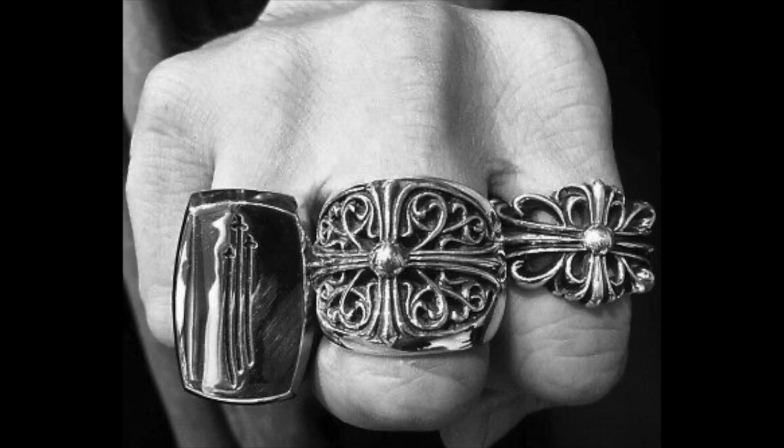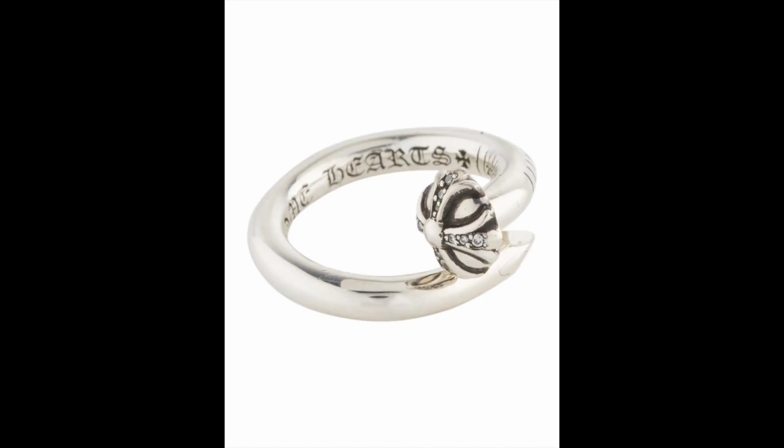And once again, I'm not going to belabor this point because we just talked about Chrome Hearts jewelry. Chrome Hearts rings are iconic. They're respected by pretty much everyone. So again, I don't think it's a fair fight, but this is an incredible piece. This single piece I would put up against pretty much any other single Chrome Hearts piece. It's just the history you can't compete with.